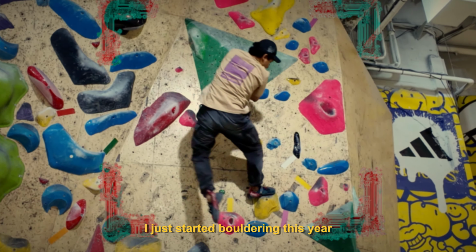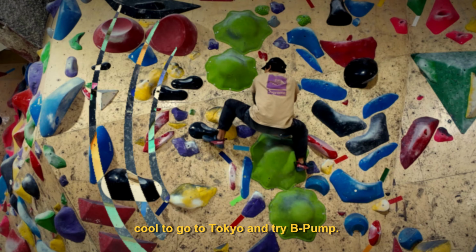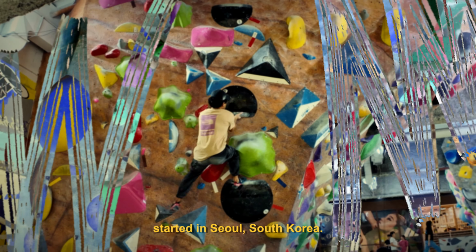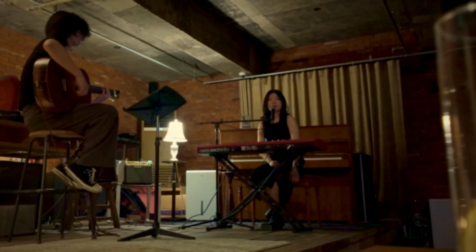I just started bouldering this year. A total of 49 days I've been bouldering. So for my 50th day, I thought it would be cool to go to Tokyo and try B-Pump. My bouldering journey started in Seoul, South Korea. I really fell in love with the culture, so I'm really excited to take this trip to Japan.